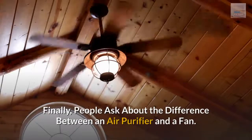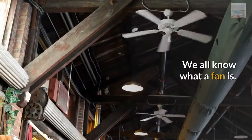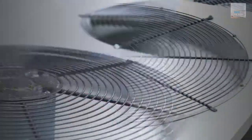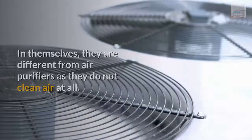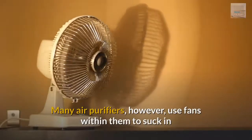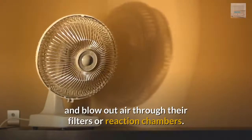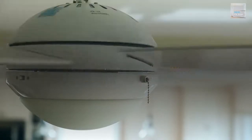Finally, people ask about the difference between an air purifier and a fan. We all know what a fan is. Fans just blow air around and can cool you down. In themselves, they are different from air purifiers as they do not clean air at all. Many air purifiers, however, use fans within them to suck in and blow out air through their filters or reaction chambers. You can actually build your own air purifier using an air filter and a fan if you are a DIY enthusiast.